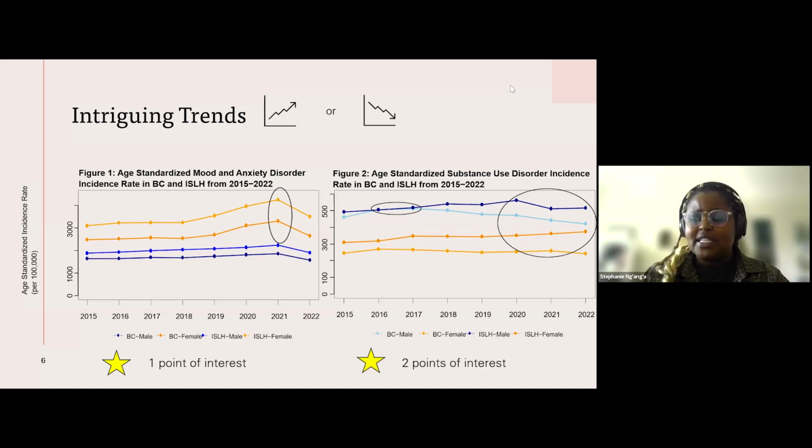In figure two, we see two points of interest. BC males rapidly declined in substance use disorders after 2017, whereas Island Health males continued a steady increase after this period, eventually peaking in the second point of interest on the graph in about 2020, then rapidly declining over the year till 2021. There aren't too many intriguing trends in the second graph in females, other than a slow emerging increase in BC males and substance use disorder.